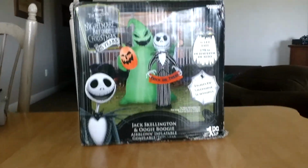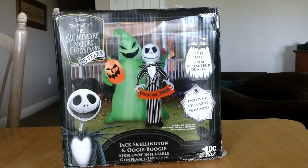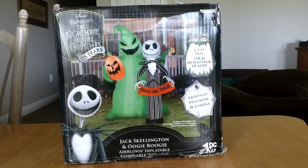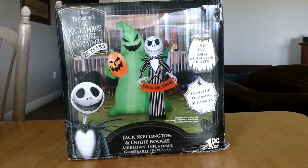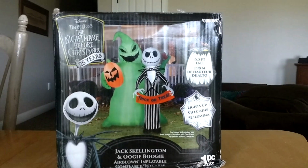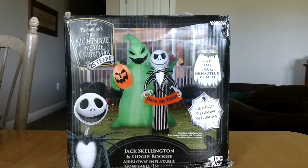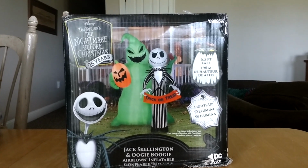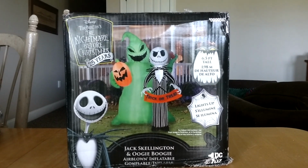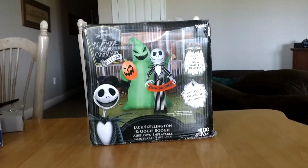Now, I did call Lowe's again today because I was a little bit mad about that, because obviously it's a new inflatable, a cool licensed inflatable with a cool box. I want to keep the box in good condition. And again, I think it might have been even the same lady that I talked to that reordered it for me. She was super nice, gave me a 10 or 20% discount because of the trouble, and I really appreciated that.